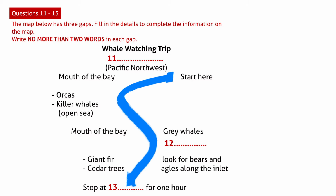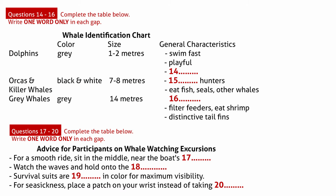Then we will continue up this narrow inlet close to the shore. You will have a great view of giant fir and cedar trees that have never been logged. Here is the place to watch for wildlife. You are likely to see bears along the shore and eagles in the sky overhead. Right at the back of the inlet here are the hot springs where we will be stopping for an hour. You can have a soothing soak in bubbling hot water before the return trip. I'll tell you a little bit about the whales now because with the noise of the wind and the engine, you won't be able to hear much out there.